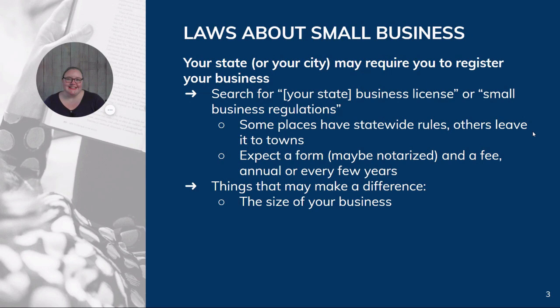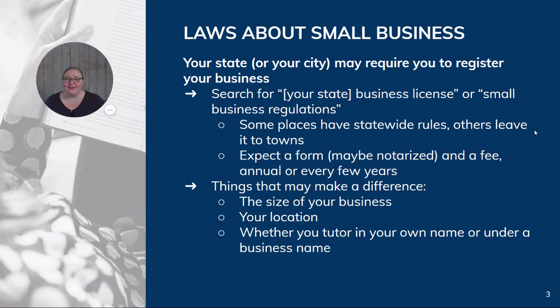And some things that might make a difference in the laws that apply to you are the size of your business, your location, obviously, what town you're in, whether you tutor under your own name or whether you have a separate business name, what's sometimes called a DBA or a doing business as name. And it may also matter if you have a physical place of business. If you have an office or a space in your home that students actually visit you at, the regulations may be different from if your business is 100% virtual. So you need to understand those details as they relate to local law.